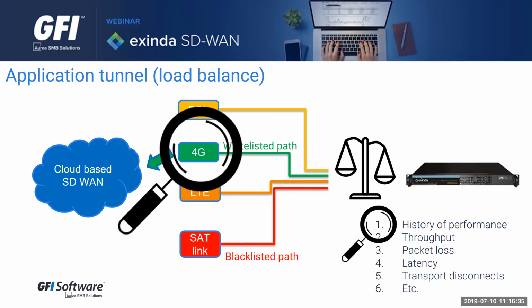System creates a path whitelist and a path blacklist. This basically means that the packets are always going through the whitelisted path. And if the status of the path will change, that means that, let's say, the path will become a blacklisted path, then the packets are automatically redirected through the new whitelisted path or through the next whitelisted path. That means that there is always a connection which is able to be used for the communication.